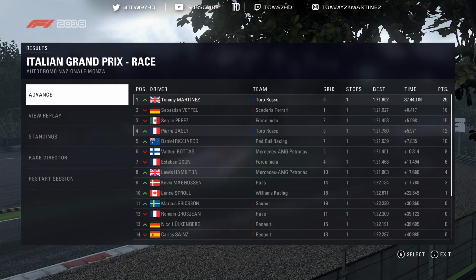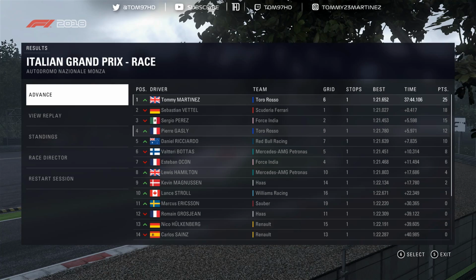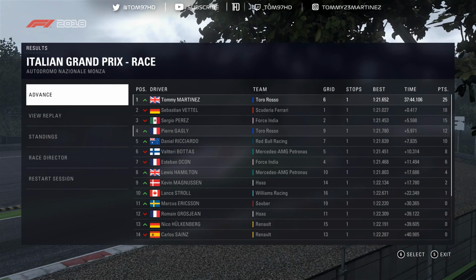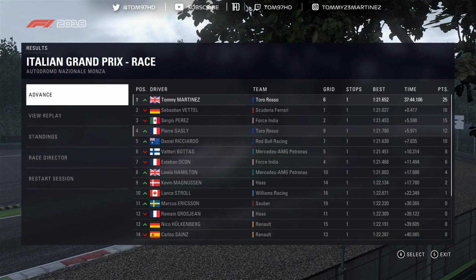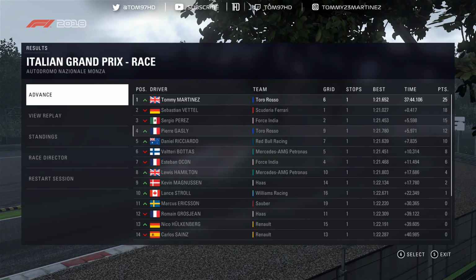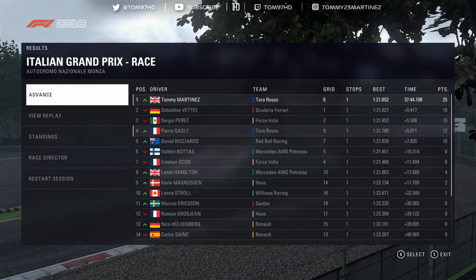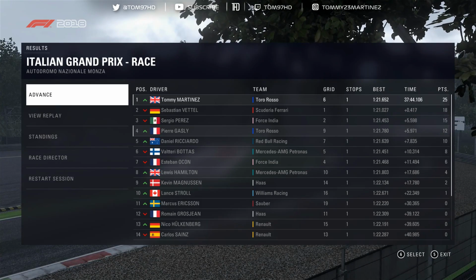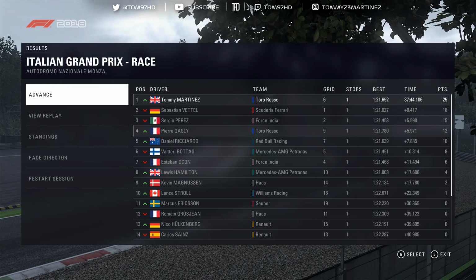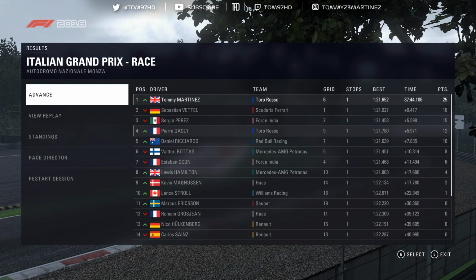So looking at the final race results, we finally win our first race in Formula 1. We beat Sebastian Vettel to the victory ahead of Sergio Perez running off the podium. Pierre Gasly finished in P4 in the end. Fantastic result for him. Unfortunately couldn't make the podium, but still a great result for him and a great result for us as a team. We come away from Monza as the top scoring team, so that is a phenomenal result.